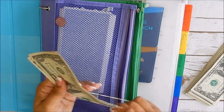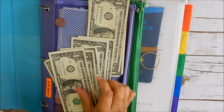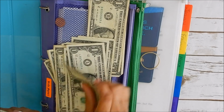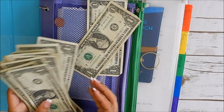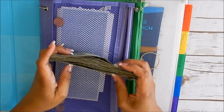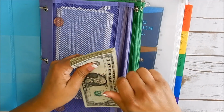And then the kids' commission. So 1, 2, 3, 4, 5, 6, 7, 8, 9, 10, 11, 12, 13, 14, 15, 16, 17, 18, 19, 20, 21, 22, 23, 24, 25, 26, 27, 28, 29, 30. So I like to do ones for them because they're not paid the same amount each and every week, and depending on whether or not they get their little planner signed will determine how much they get.